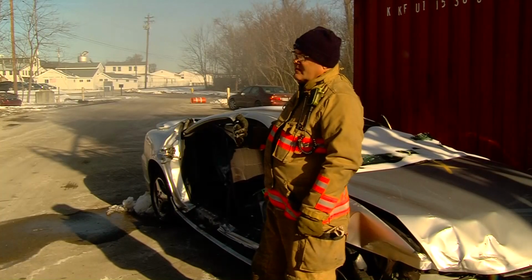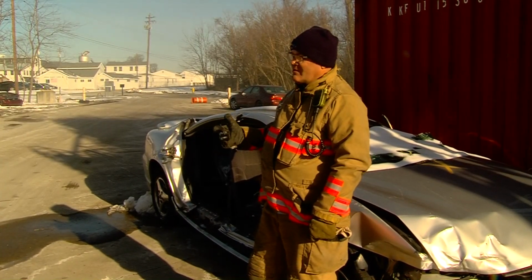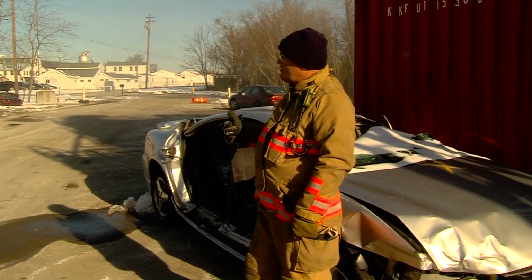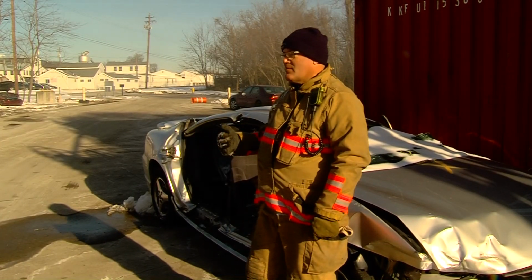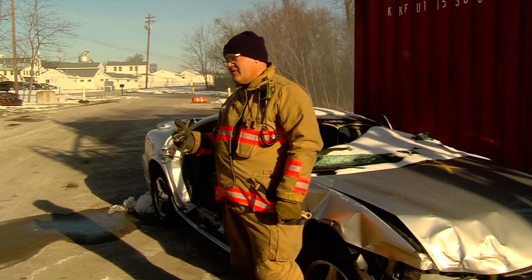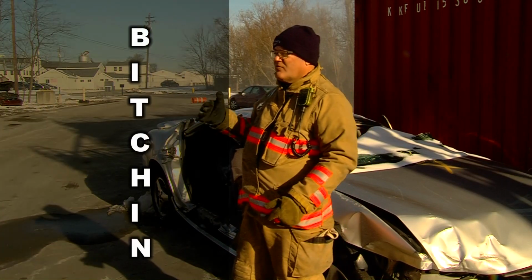What we're doing in this station is talking about initial actions by the company officer when you arrive on an auto accident or an entrapment. So what we've done in the past and what we're trying to get to everybody is to remember a mnemonic that'll help you get the initial actions that you should take every time you come across an auto accident or an entrapment. And that mnemonic is BITCHIN', just like surfers, all right?